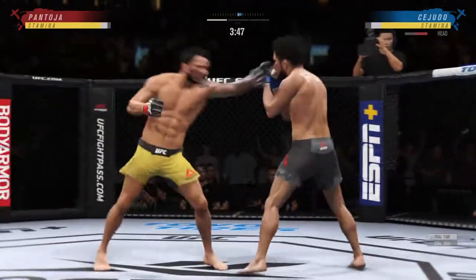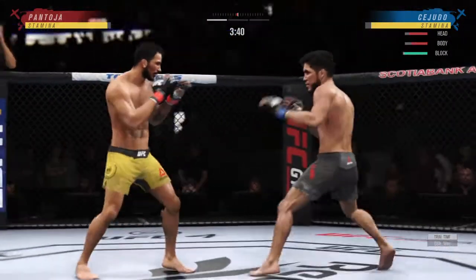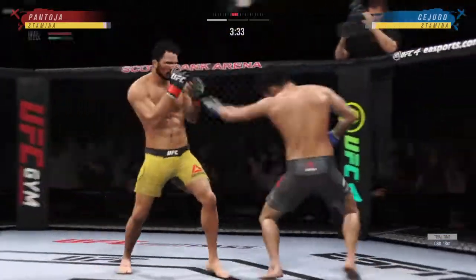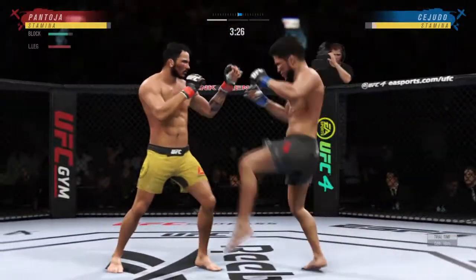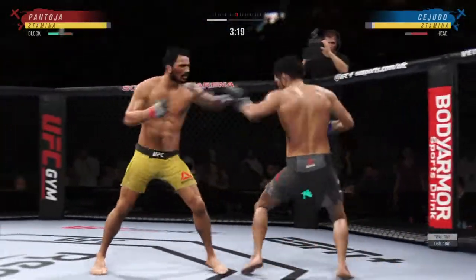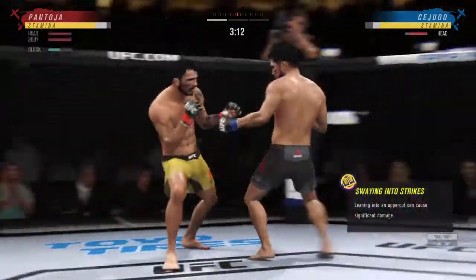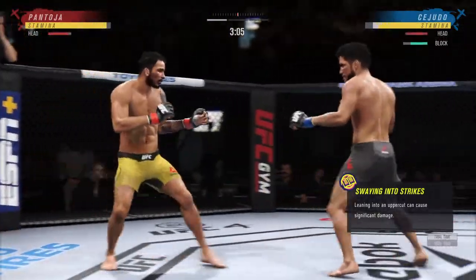All right, he closes the distance, gets the single collar tie. Oh, with authority, the body. I mean, he's cutting them down to size with these beautiful leg kicks. That punch will work right through the guard. Nice stick with the right hand. And both guys really throwing with authority.